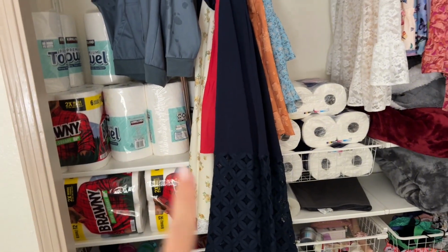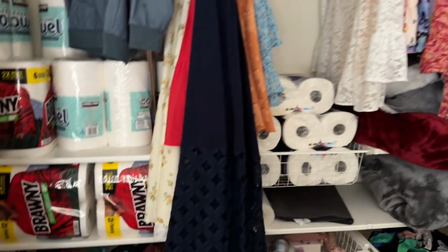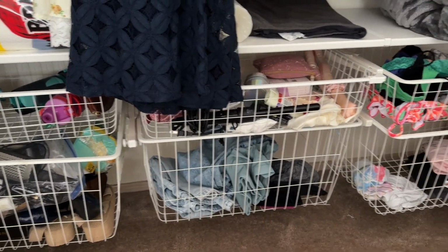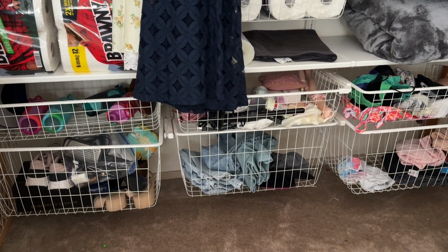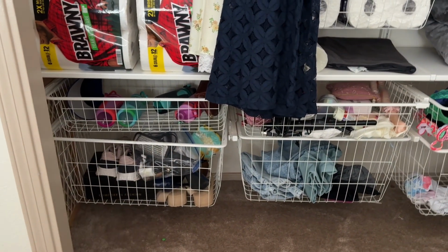Also, check out my dad's closet. You can't really see from here. This is just his guest bedroom, so he stores paper towels and toilet paper. But up here, I put stuff that needs to be hung up. And then down here, I love these. How genius is this? I have my clothes and stuff all stored in these, and it's so nice to just grab and have it so easily accessible. I even have the kids' water bottles and stuff there.